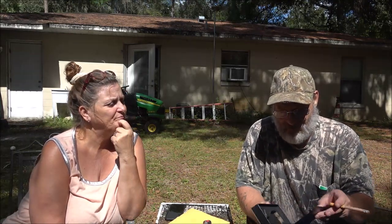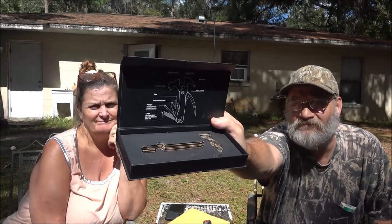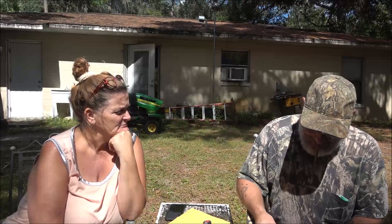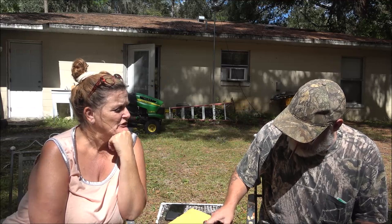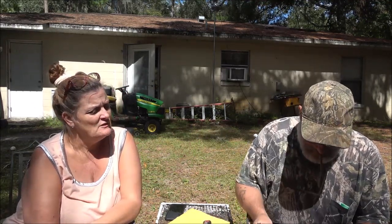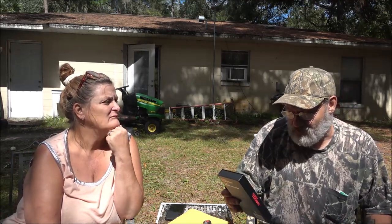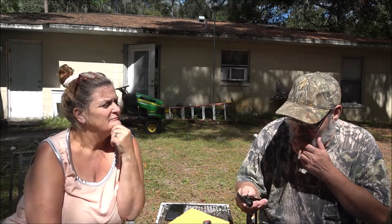That's cute. It also has it on the inside there. Tells you everything that's on there. Nice little case. Yeah, you can put it in your backpack. I'll just put this in my backpack. I won't need the box in my backpack. So, 12 in 1. Hammer multi-tool. So, yeah, that's pretty cool.